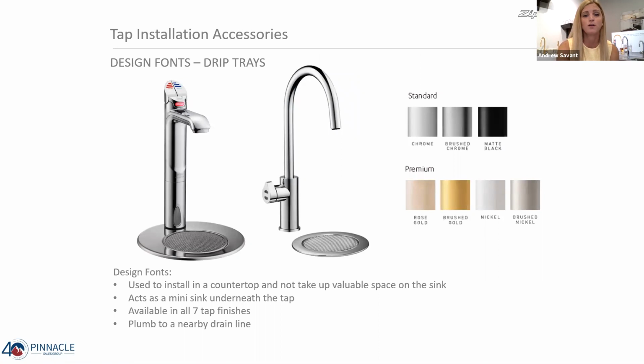This is a great picture of the design fonts, and another point here is on the classic, every classic faucet is included with an extension piece because of the shortness of the faucet. On a traditional sink, that's perfectly fine, but when you install with the design font, you need space to obviously accept your glass or whatever, so they include that in every box.